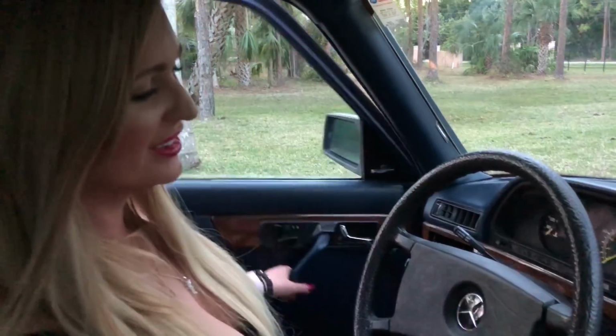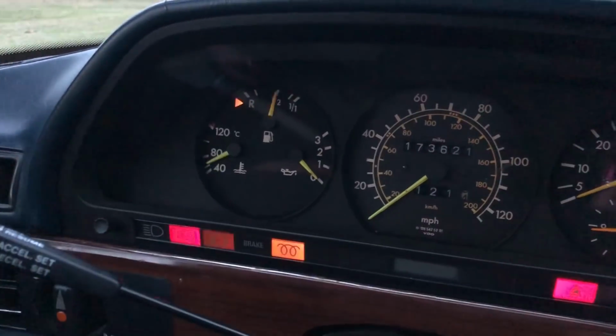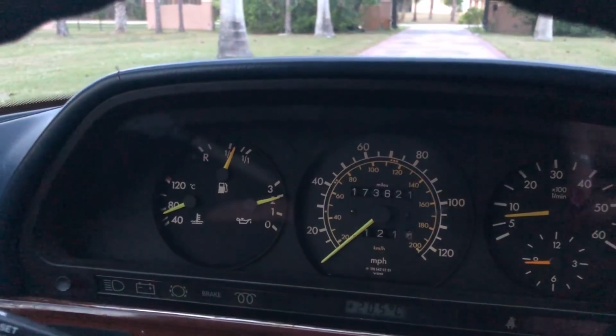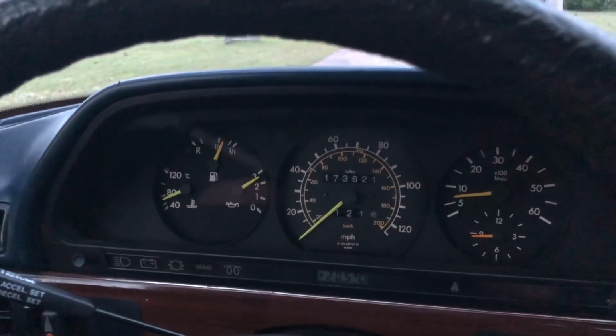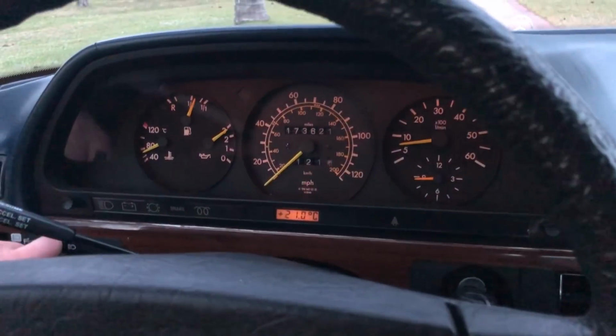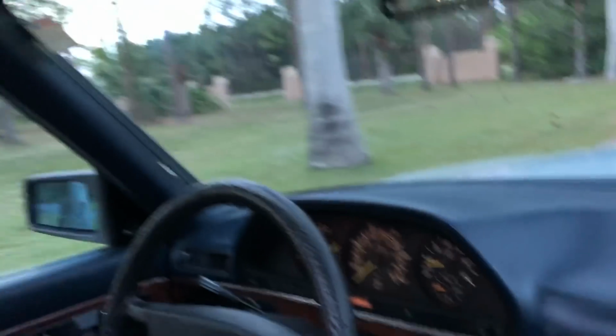All right. Love the sound of that. I'm going to get it started up for you. You can see it starts very nice and easily. Go ahead and get it into drive. I'm going to turn the lights on as well. We have the original Becker radio. I'm going to get the sunroof opened. This way we can at least see, because again, the sun is setting fairly quickly on us.